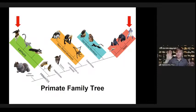Looking at how all of these different primates are organized, we can look at a family tree. And looking at this family tree, we have all other mammals that are also related to primates, but aren't as closely related to each other as we are, on the left side of the screen.